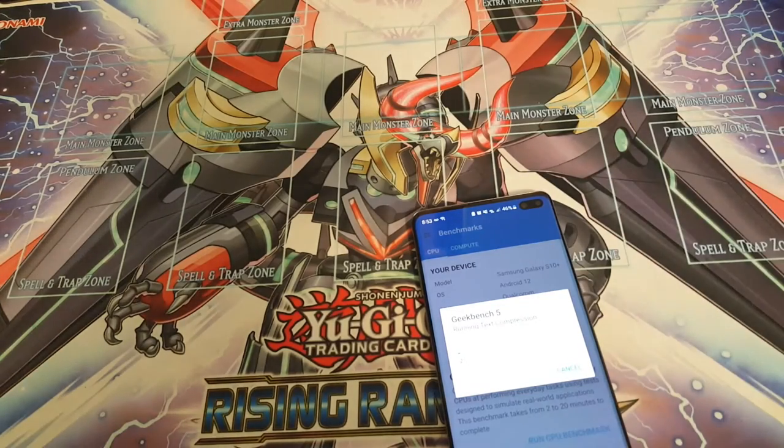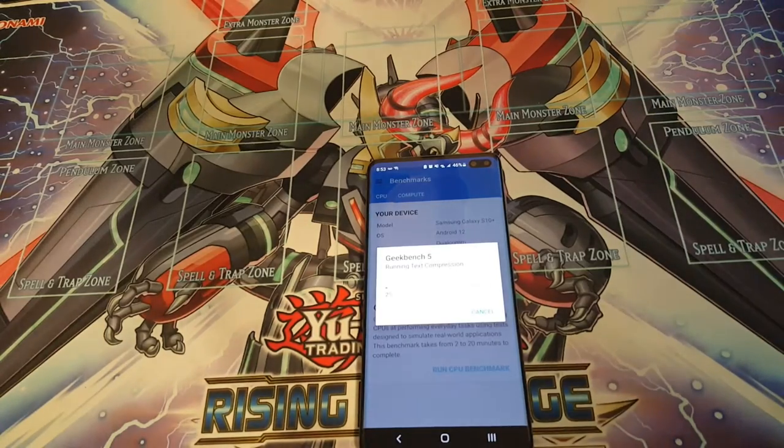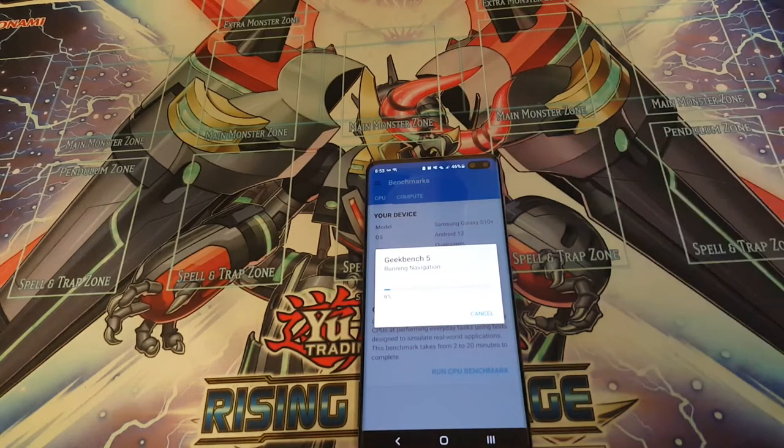So while this is running, we can go over some specs. It weighs 175 grams, and about 200 if you have the ceramic version. It has Gorilla Glass 6 on the front, which is very secure, and also Gorilla Glass here.